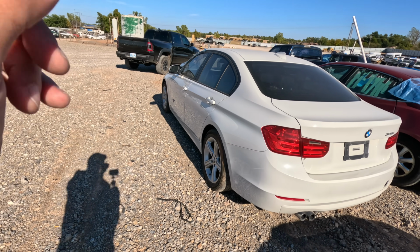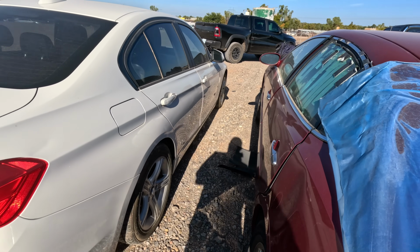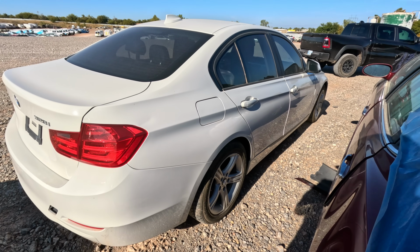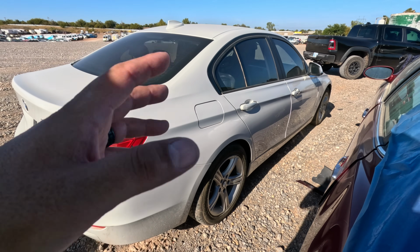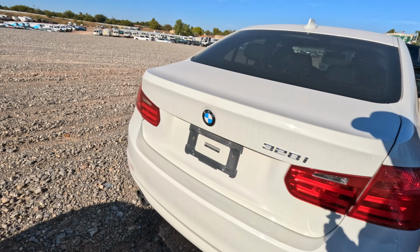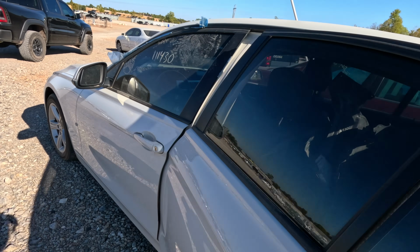Front and back tires, good on this side. 111,000 miles on the odometer, not an xDrive. That's nice. I know xDrive is nice to have, but it means more work and more likely problems down the road. Good tires on this side. I do not believe the front and back match, but that's okay. She's got nice tires all the way around. That's all that matters. Let's take a look.